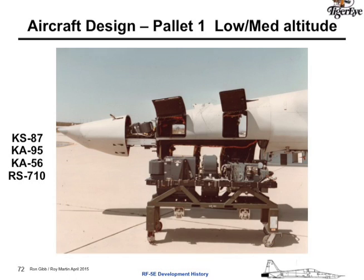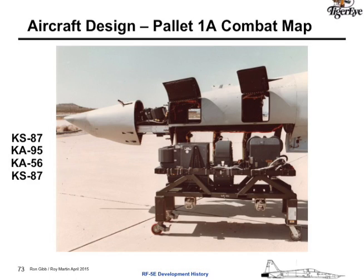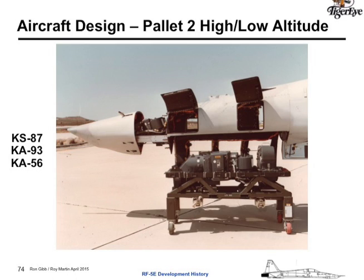This is a close-up of the pallet one. And you see the door in the background. There's two windows, and then there's the door mechanism for the IR-line scanners at the aft bay. And then when you go to the combat map, you take that out and replace it with a window for the third camera. And then the 24-inch K93 pallet 2.